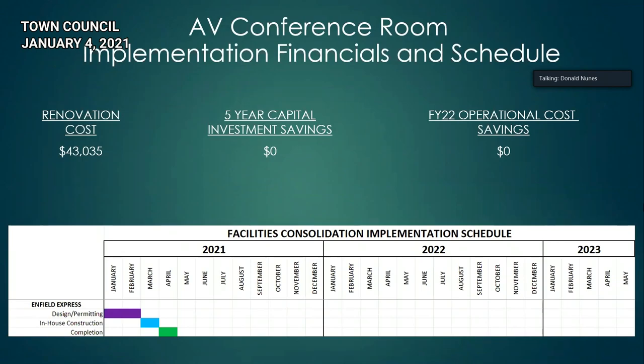And this renovation cost is projected at about $43,000. It would be done in concert with the assessment and revenue move to the Express. Again, with the completion date in May, our goal is to get it done before May 1st.